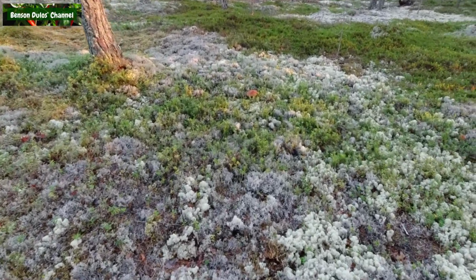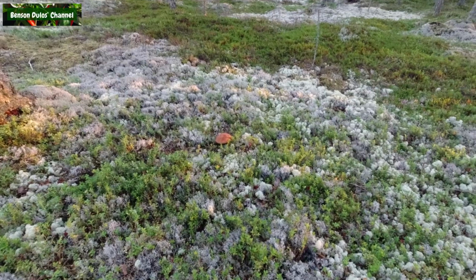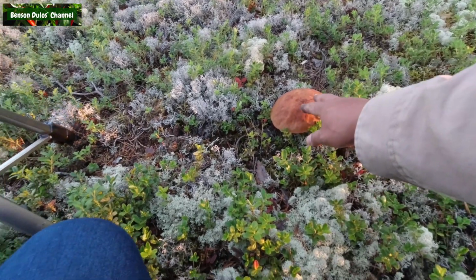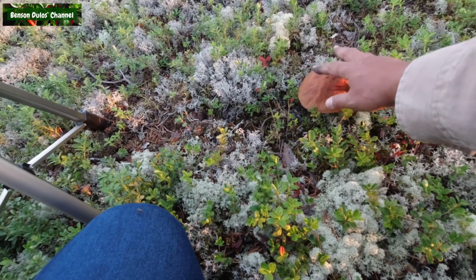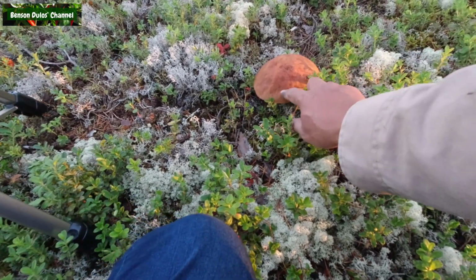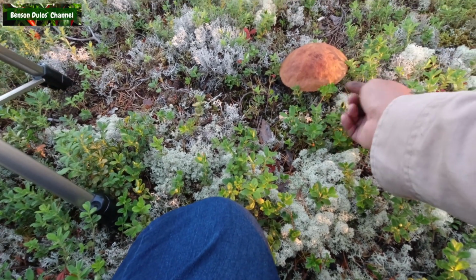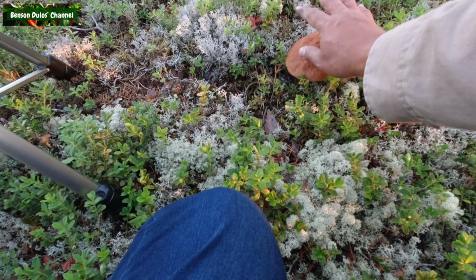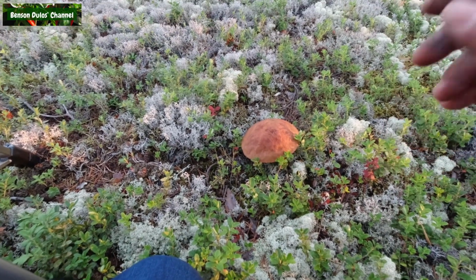I really like this place because it looks like an underwater sea. So beautiful. And there you go. There's an orange birch bolete, but the way to pick it, you have to check if it's soft. I forgot this part. If it's soft like this, it's old and it has worms underneath the umbrella part. So I'm not going to pick it up. I just let it to Mother Nature.